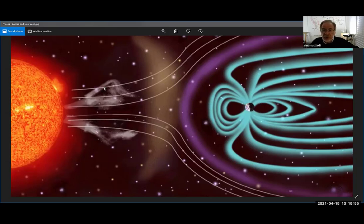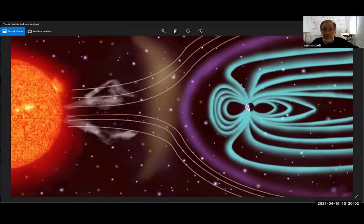It's like a shield. So my cursor right here, let me see if I can get a fancy cursor. There's my fancy cursor.